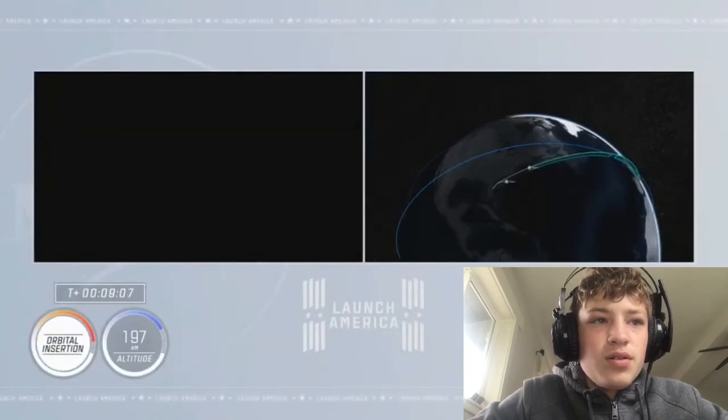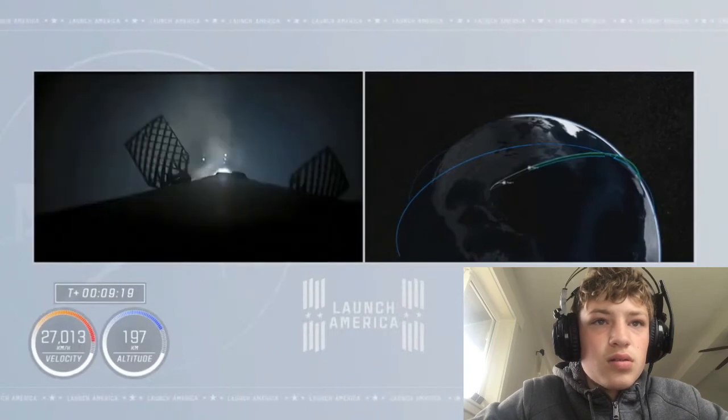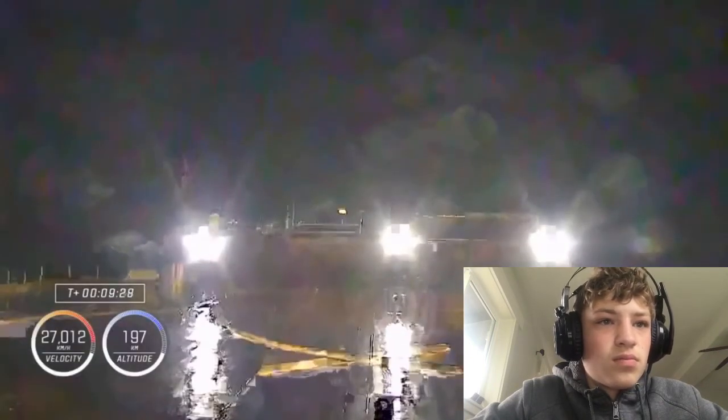Dragon, SpaceX, launch escape system disarmed. Copy, launch escape system disarmed. Dragon, SpaceX, nominal orbit insertion. Copy, nominal orbit insertion. Right, the Falcon 9 second stage has done its job, delivering our 4 crew into orbit.